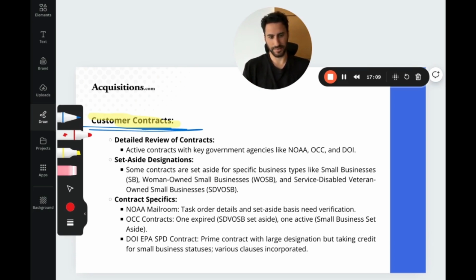Some contracts are set aside for specific business types, like a small business. These designations obviously affect the company's eligibility for different contracts and can impact any of their revenue if those designations change post acquisition. So again, I'm sure a lot of those things Brandon already had a chat with the owner about, and he understands the business better than me at this point, of course, because this is the first time I'm looking at it. But those are just things that I want to understand, what's the situation there based on the sector and whatnot.